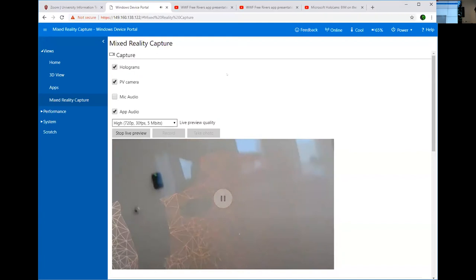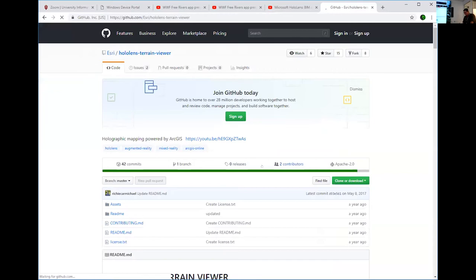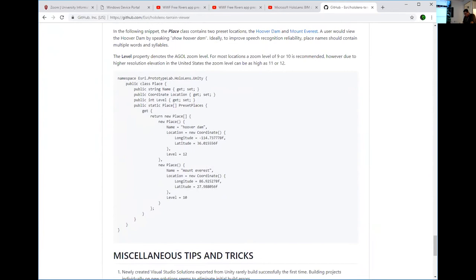If I open up their GitHub repo, which I'll share on a different screen. This I just wanted to make clear how malleable this project is. They have this configuration where, prior to building the app, you can put in your voice commands, and it's simply a C# file here. So you can see they've got Hoover Dam as the explicit thing. You say show Hoover Dam, and then you use the coordinates, just GPS coordinates. And they actually recommend using Wikipedia as a resource for certain major landmarks. You can use Google Earth as well.